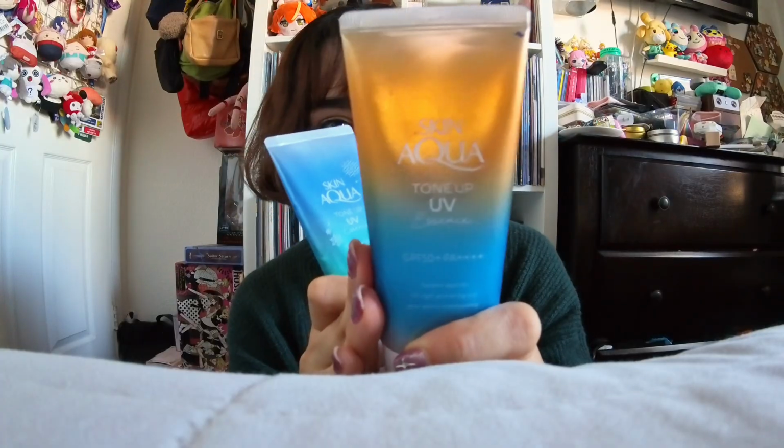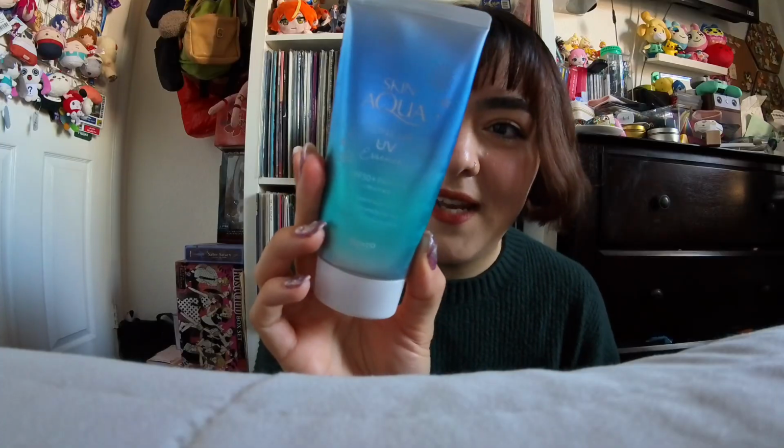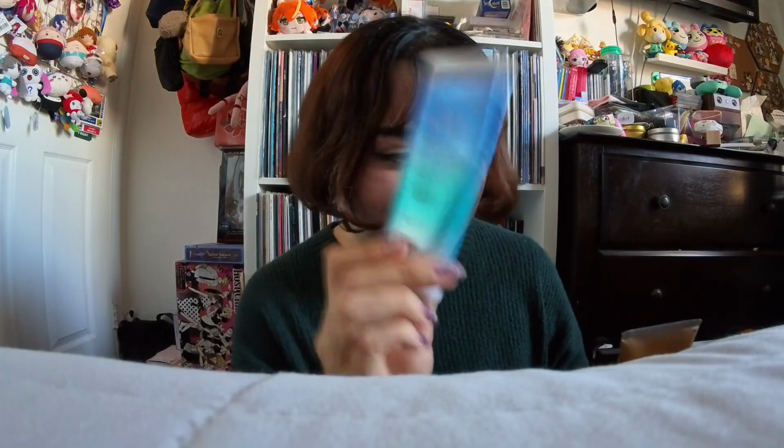So this is the Skin Aqua sunscreen. I picked up my first bottle of this back in like May of 2024 when I was shopping with my friend Crystal at a store that sold J Beauty stuff in Phoenix, Arizona, and I really liked it, so I bought another one and then I took this one to Japan. But of course, with all my luggage situation, I had to pick up myself a new tube of Skin Aqua, and this is the version that I picked up, which is a light blue shade. This is the tone up version. So I'm gonna be using up this one, which is emptier, then finishing up this one, and then I'll buy another tube.